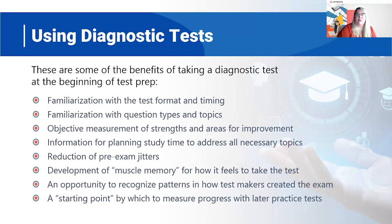Anxious test takers also benefit from taking diagnostic tests because they help reduce jitters by allowing learners to develop a sort of muscle memory for what it feels like to sit down and take that exam with the time allotted in the test conditions they're given. And that removes the element of surprise. So people who are anxious test takers, that can be really, really helpful for them.